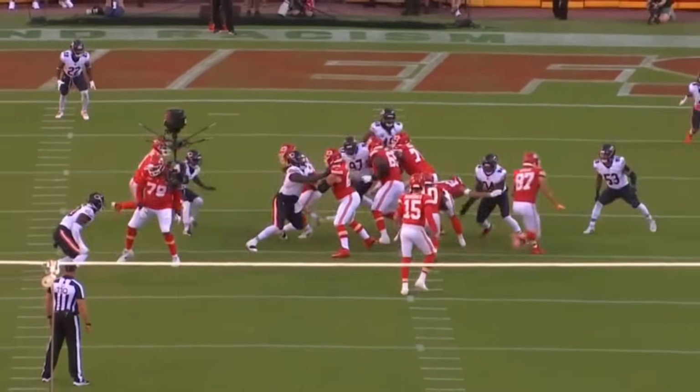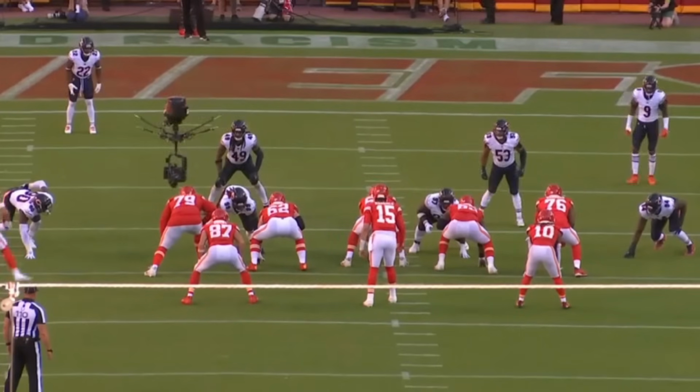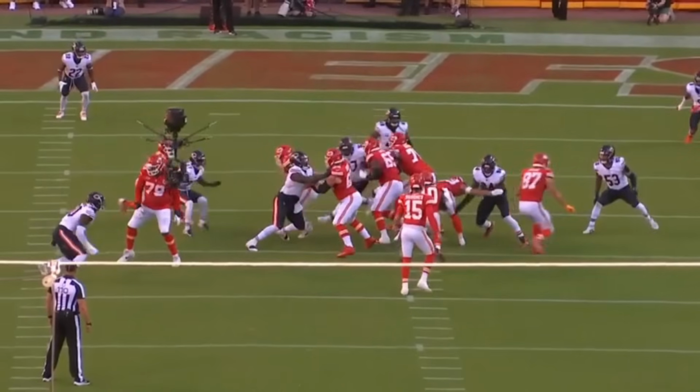And he's going to absolutely beat him on this one. Now, this play ends up picking up about 1.5 yards. But you can see the power, the strength, and just how good this guy can be, especially if he's able to really put it together. I mean, Joe Thuney is one of the best guards in the NFL, and there's a reason for that.